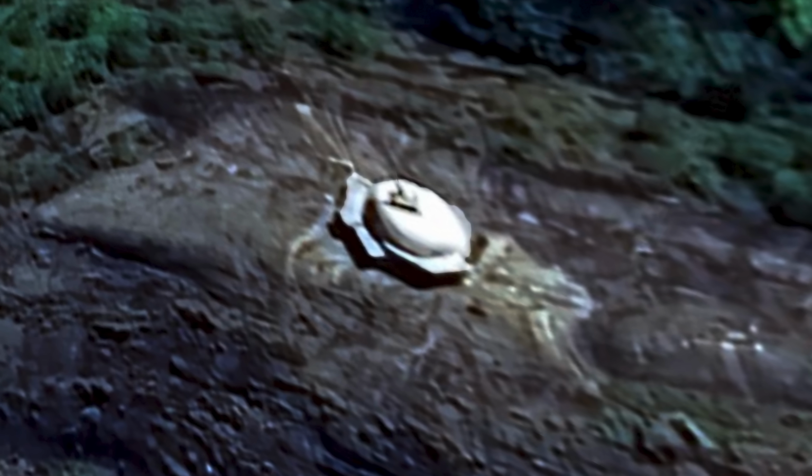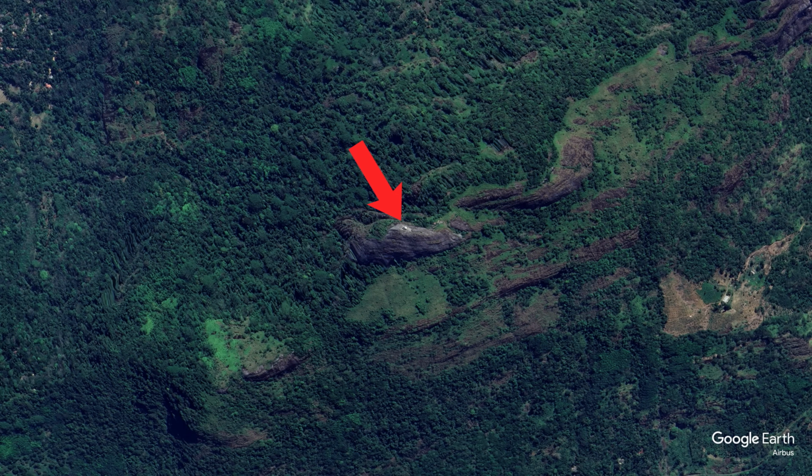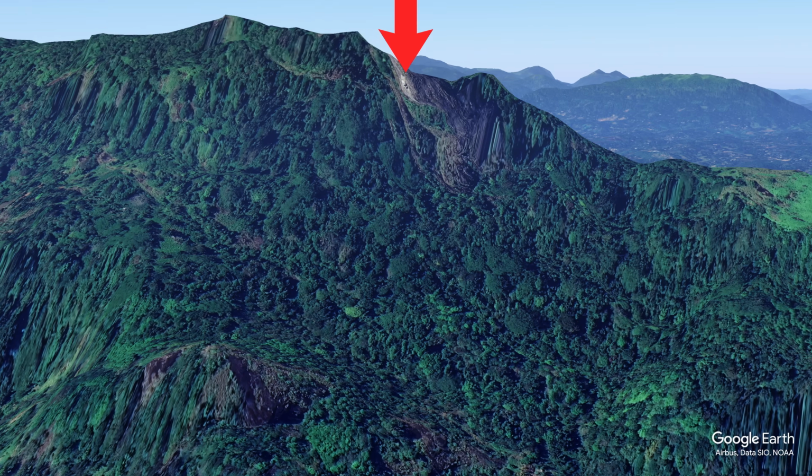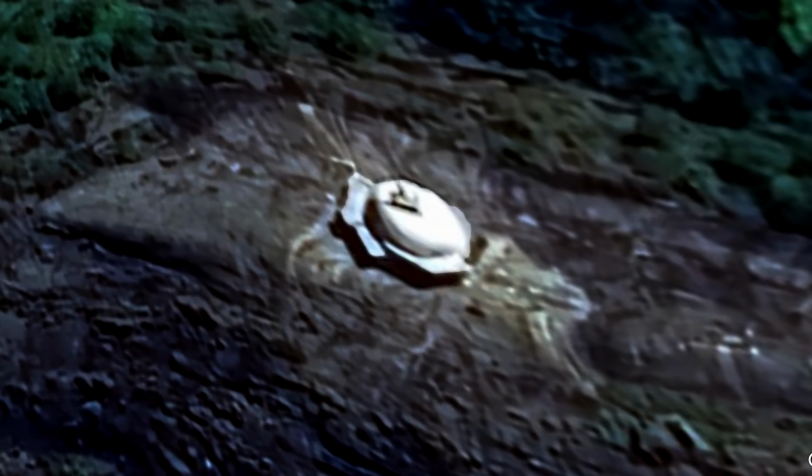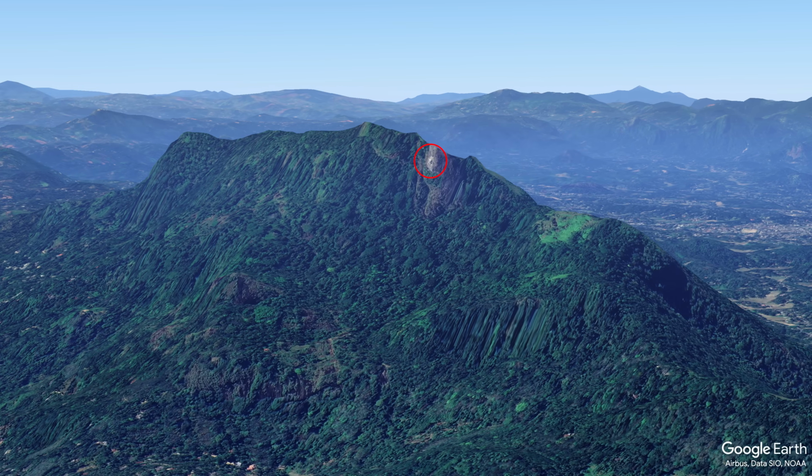And what makes it even stranger is the fact that it is found in the middle of nowhere, surrounded by the thick jungles of Sri Lanka, with no record of any sort of trail or path leading to it. So what could this structure be, and why was it built in such an isolated place?